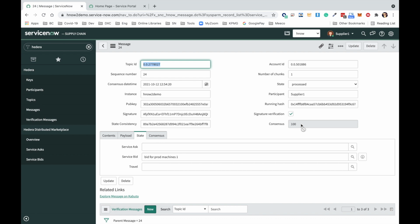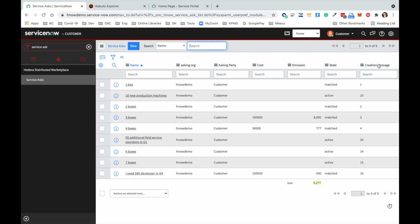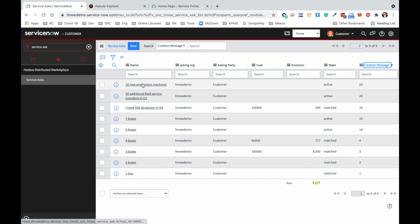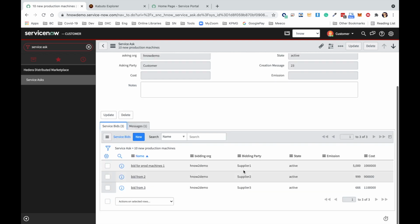Now if I come back to instance 1 as the customer, let's open the service ask table again. I will order by creation message, and I have my production machine service ask as the last one. I can see now that under this service ask I have multiple bids. I just bid as supplier 1, but at the same time supplier 2 and supplier 3, who live, by the way, on the same supply chain instance as multiple participants, like departments in a big organization, for example.